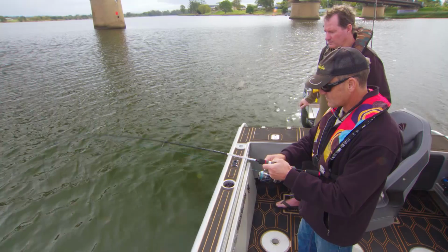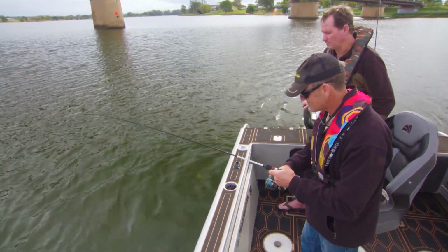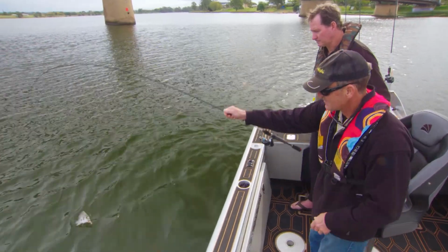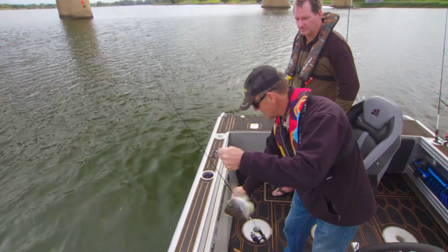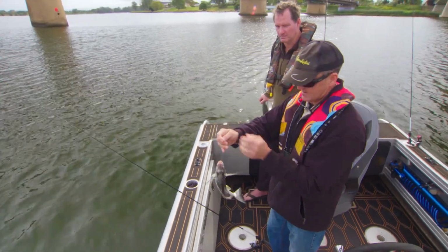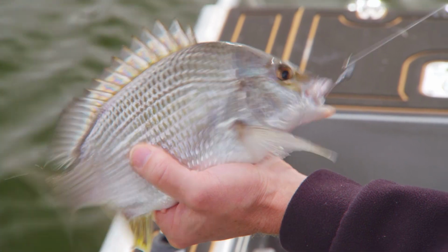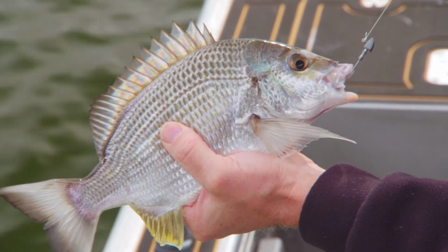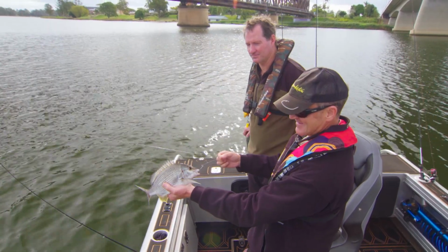You're catching saltwater fish so far from the sea, it's fascinating. Well, I'm assuming this is a saltwater fish, and it is. There we go. Beautiful yellowfin bream. And there you go, the bait on the jig head did the job. Well, next time you drive over the highway bridge in Grafton, that's just one of the fish you're going to find here, so that's pretty cool, mate. Very cool.